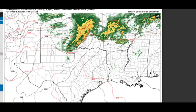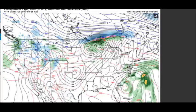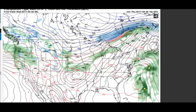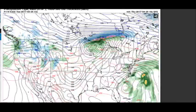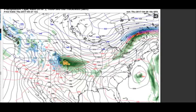Check out the GFS here. I think we're done loading in the frames. Okay, for late next week, let's see what's happening. Looks like things are starting to get active on the Central Plains. And there we go. There's our next system right there over Kansas.